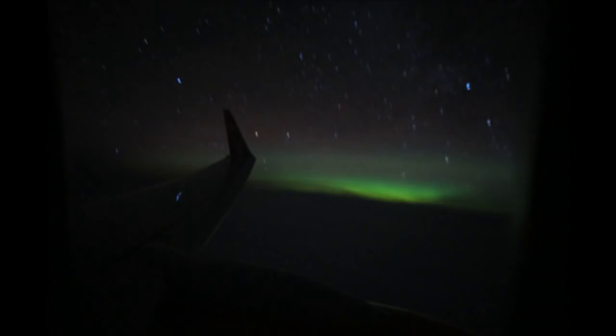But the advantage is that it's up above the clouds, they dim the cabin lights so that you can see perfectly out the windows, and you don't have to stand out in the freezing cold. So if there's an aurora, it's really awesome.